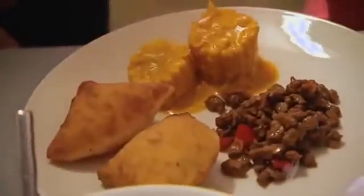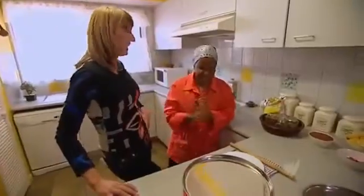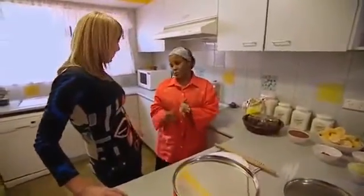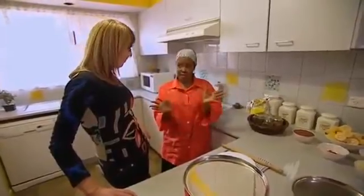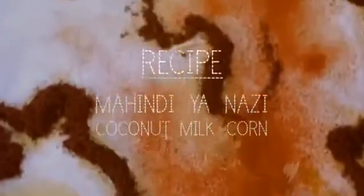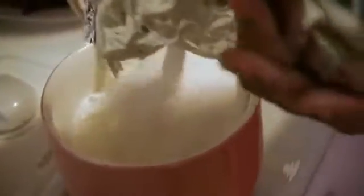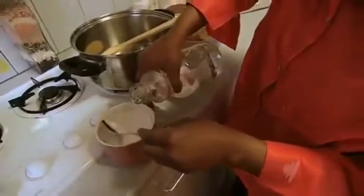People sometimes joke back at home that the Swahili people would sit under a coconut tree and wait for the coconut tree to fall. Sounds like an idyllic life. So yeah, our cooking, we must have coconut in everything. Shukri prefers coconut milk powder as it allows her to control the intensity of the coconut taste.